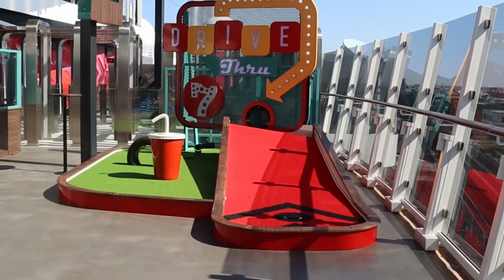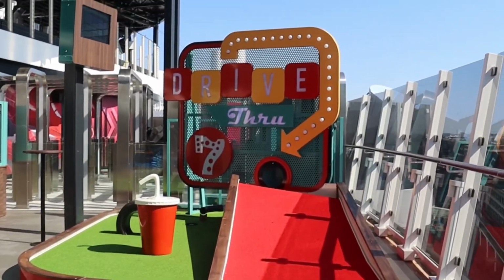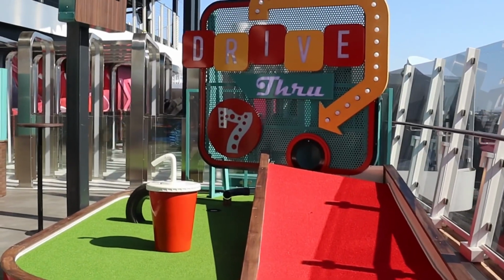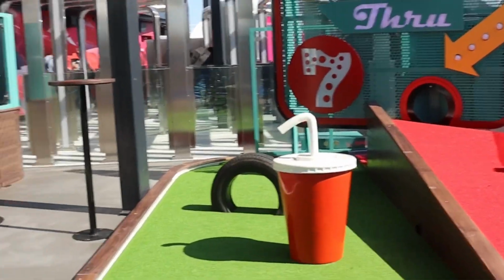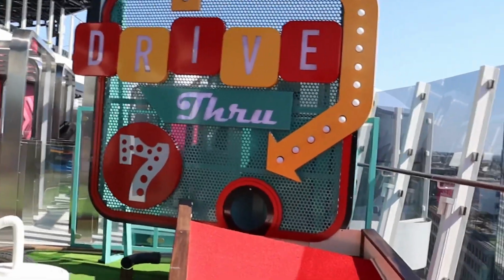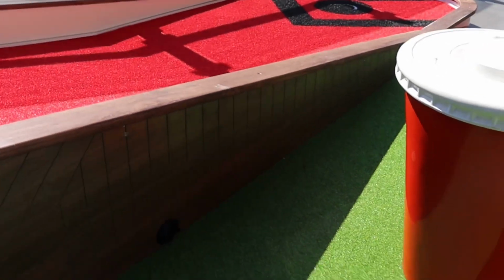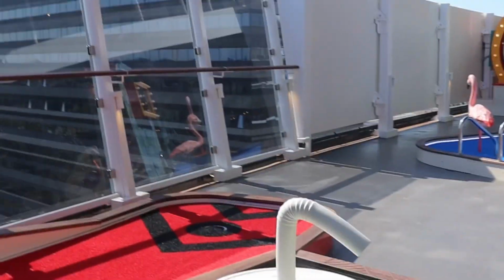Norwegian Prima. Check out some of the holes here at the mini golf. Got hole number 7 here, the drive-through. Got the little Slurpee. Start right here, try to get in the hole. And if you get in the hole correctly, you might get a hole in one, because it comes out right there into the hole. If you don't, it comes right out right here by the drink. But you can still get 2.